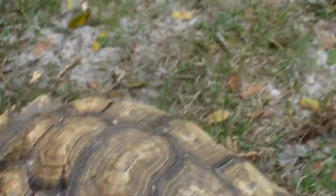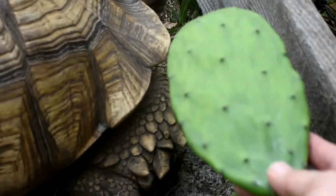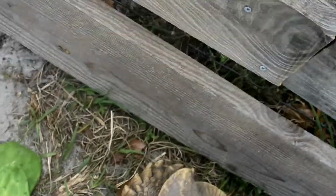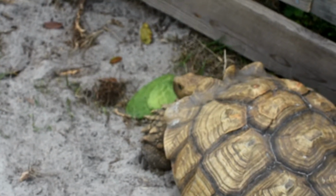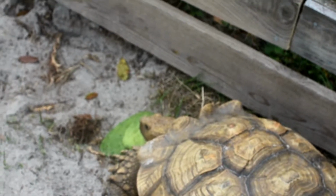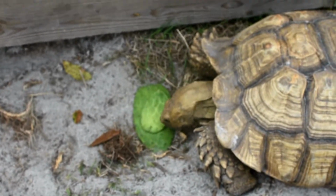Is it because I'm sitting on your nest? Let me move over here. Oh, honey. Don't be so mean. You don't have to be mad. Oh, you are mad at me. Holy moly. Pouting. Alright, well, I'm going to leave you this cactus pad. Hopefully you'll eat that instead of bothering her. Oh yeah, that worked. But yay, that'll hold her off for a few minutes.